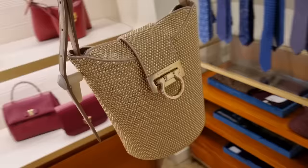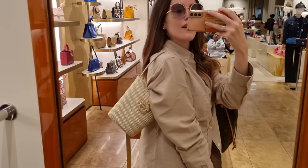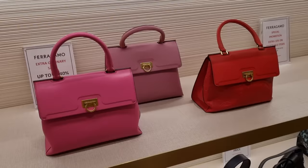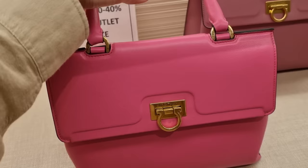Oh, it's a lot more sparkly. The camera isn't showing how sparkly this bag is. It's quite sparkly. Little bucket bag moment. Hello, my colors. Wow, wow, wow. Oh, guys, and up to an extra 30-40% off. Gorgeous. I was thinking about getting this in the past for my mother-in-law, and then we decided on another one.